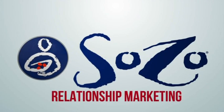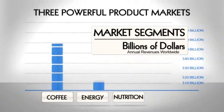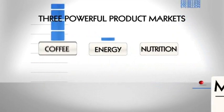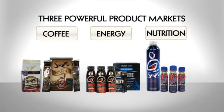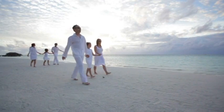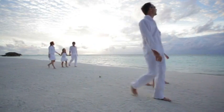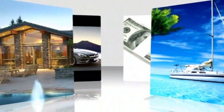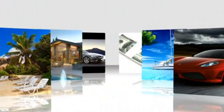So now you know how big the coffee industry is. The energy drink and nutritional beverage industries collectively round out 3 powerful opportunities for your Sozo business. Factor in that we have the best coffee, energy drink, and nutritional beverages in their class in the entire world, and you're obviously talking about an opportunity to change your life. Now, we're not going to do what everyone else does and outline the multiple ways you can make money sharing the best products in the world to the world.